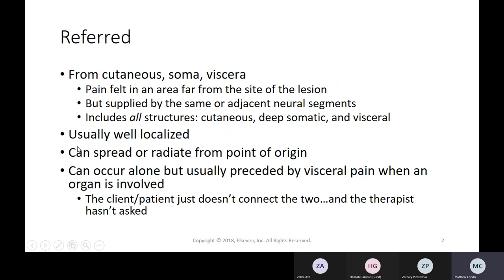Referred pain is going to be pain that's starting in a different area that may not cause any pain in the original area, but is felt somewhere else. Okay, so this is really where we start seeing things like liver issues causing shoulder pain. This is where we see the spleen referring pain to the left shoulder. So again, think back to last semester and make it simple.